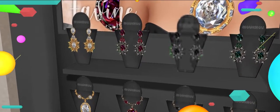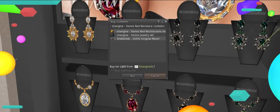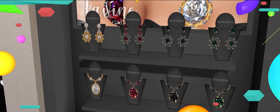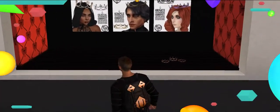Accessories, guys. You got your earrings for the Elegancia, 88 Lindens. The choker, the necklace, 88. There you go, guys. Emeralds, diamonds, rubies, and black onyx. All right. Let's see what's going on this side over here.